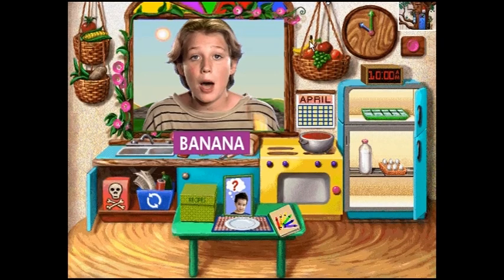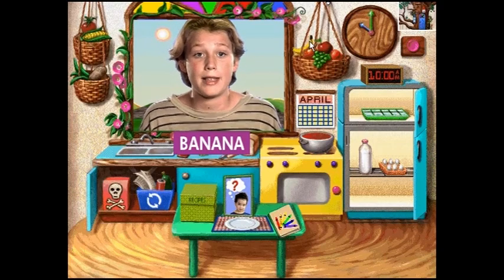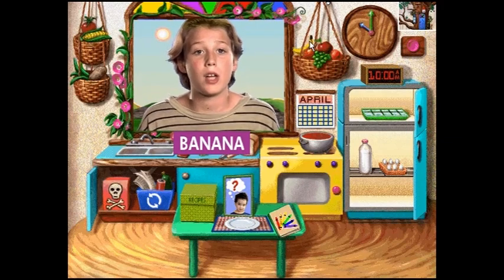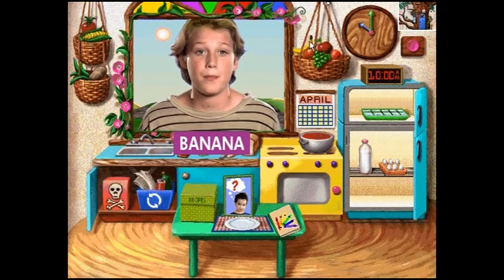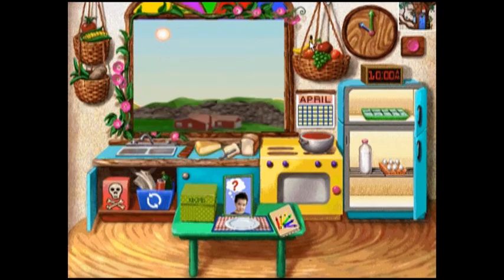Banana. A banana is a long, tasty fruit. It grows in big bunches on tall plants that look like trees. Banana plants grow only where it's warm all year long. I like to eat bananas. I pull down the thick yellow skin and then eat the fruit inside.